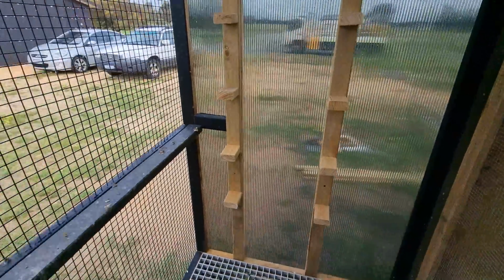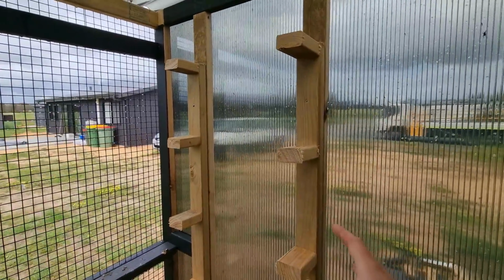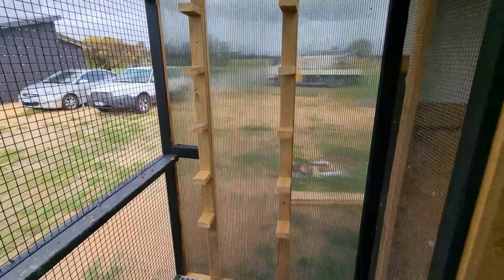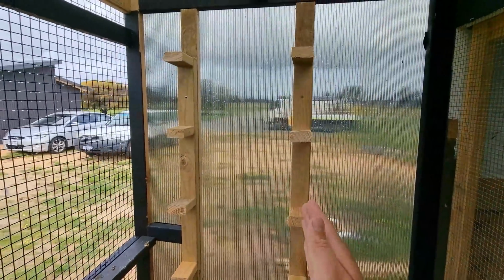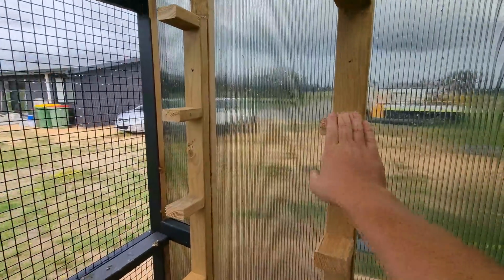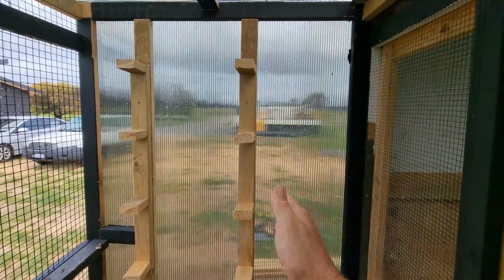What we've done so far, probably a couple of days ago, is get all these perches in. These are actually day perches. There's 5 on each, I'm pretty sure, 2 rows of them on both sides. So I spaced them out evenly. We could probably fit another row in there if we really wanted to, but we'll just see how we go, because we could just move one across, put another one in there.